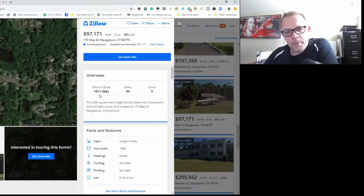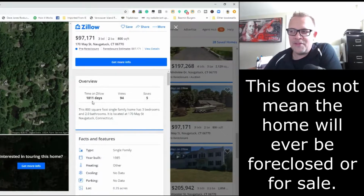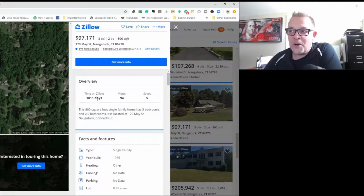Now, just because these people were late on their mortgage does not necessarily mean that they are going into foreclosure. As you can see here on Zillow, it's been on their website for 1,811 days. So roughly a little over 5 years it's been on here. So what that tells me is 5 years ago, these people defaulted on their mortgage, missed a payment or two, and that delinquency has been reported to Zillow.